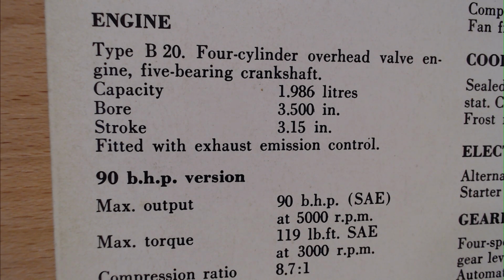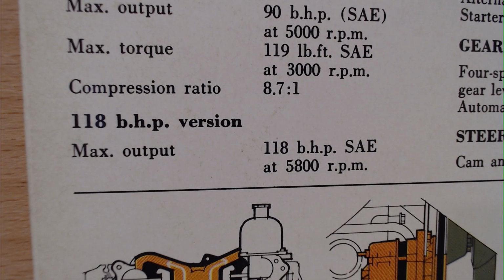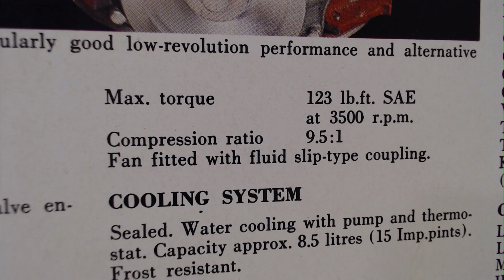So there are 2 versions, like it says. A 90 bhp version is the lower model, so maximum output 90 bhp at 5000 rpm, maximum torque 119 pound-foot SAE at 3000 rpm. And then the 118 bhp version, maximum output 118 bhp SAE at 5800 rpm. Maximum torque 123 pound-foot SAE at 3500 rpm.